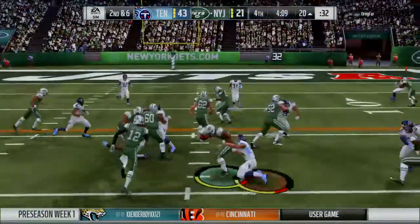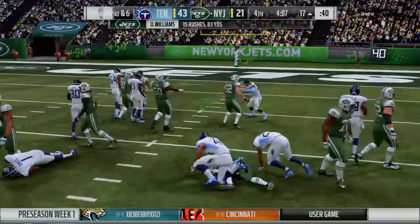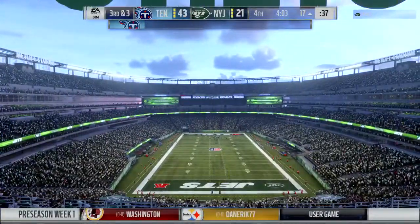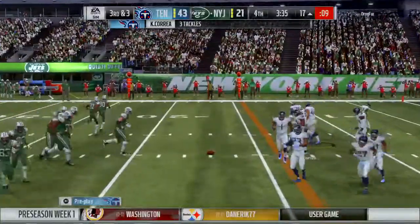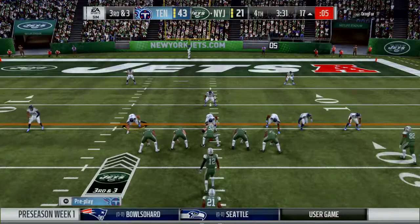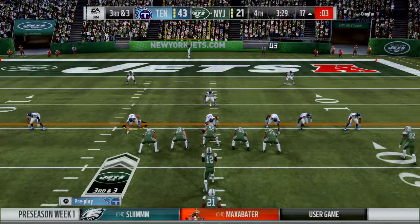Now a handoff. Here's Williams. And he'll get this one down to about the 17. Tackle made there by Kamale Correa. So where'd all that running room that he had in the first half go? Because it looks like it's drying up a little bit here. Someone made some adjustments, it appears, at least on this drive.